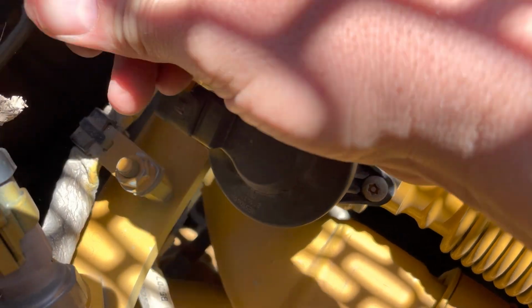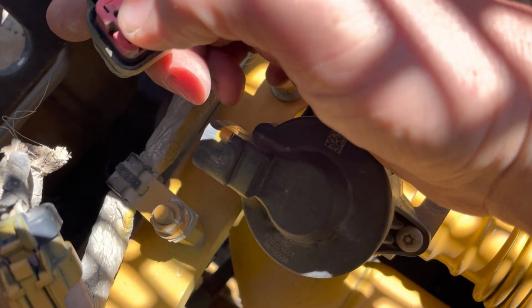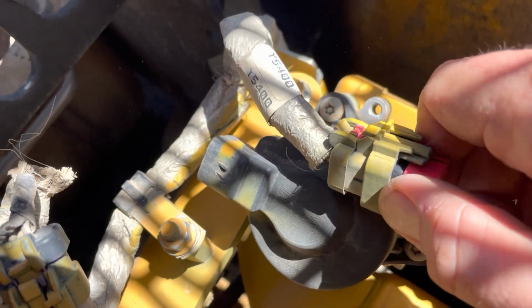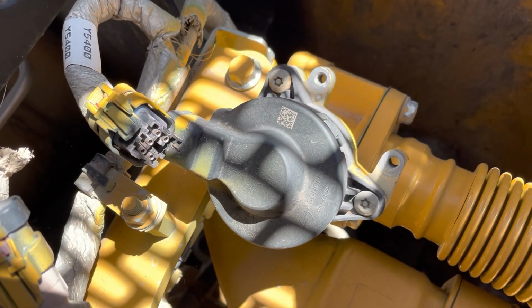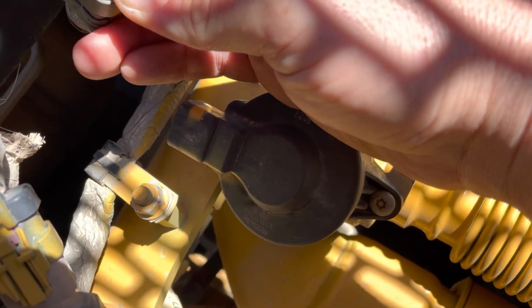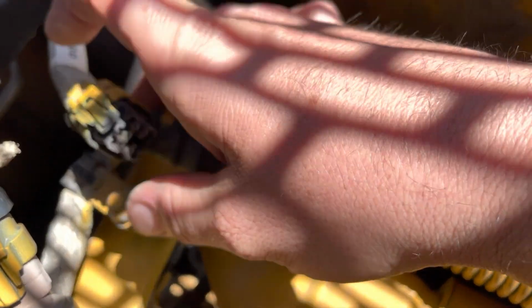But then I like to unplug it and just check, see if there's anything. So I like to pop these little locks off just to see, because sometimes there could be like a connector. Whoops, it just shattered. That thing's real fragile. I have another one of those in my truck, so I'm gonna replace this. But I like to see, and I mean, it is right next to the exhaust, so it's super brittle.